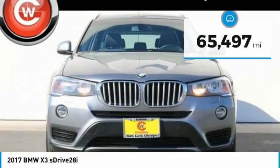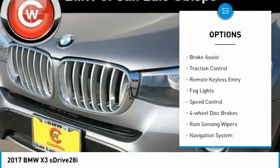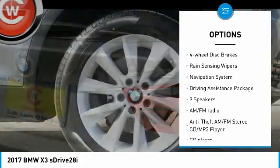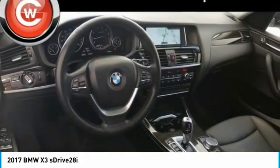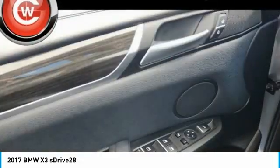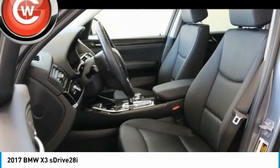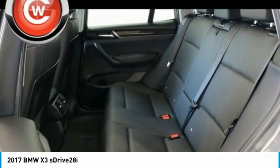Here are some of this vehicle's great options: panoramic moonroof, electronic stability control, power liftgate, brake assist, traction control, remote keyless entry, fog lights, speed control, four-wheel disc brakes, rain sensing wipers. If affordable style and reliability are what you're looking for, this vehicle couldn't be more perfect. Drive it today.